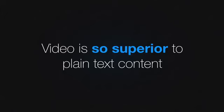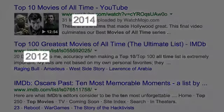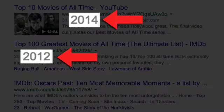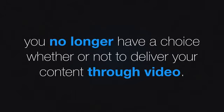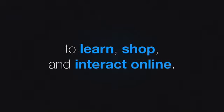In fact, video is so superior to plain text content that the search engines now favour it in the search results, even if it's newer and has less authority than an equivalent article in blog post form. This means you no longer have a choice whether or not to deliver your content through video. Digital marketing has changed, and video is now the primary way people want to learn, shop, and interact online.